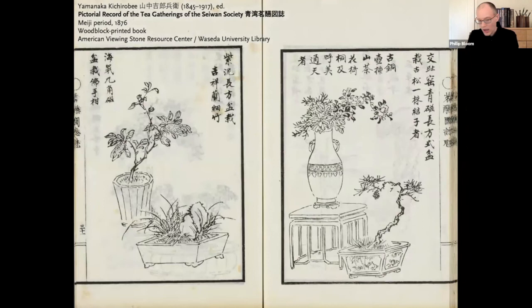The specific image that we chose to replicate is the image on the right. It shows a pine tree with a single pine cone. And the text above notes that this pine tree is planted in a pot that was imported from either southern China or northern Vietnam. And it specifically was a celadon, a greenish pot. It's paired with a flower arrangement in an old bronze vessel.